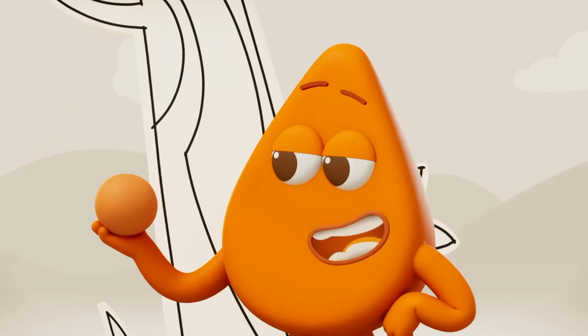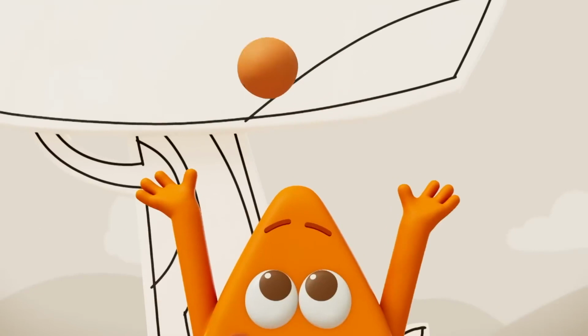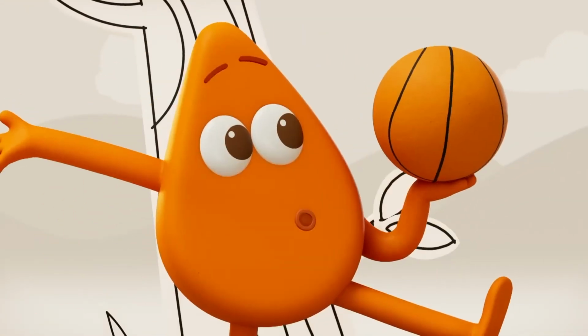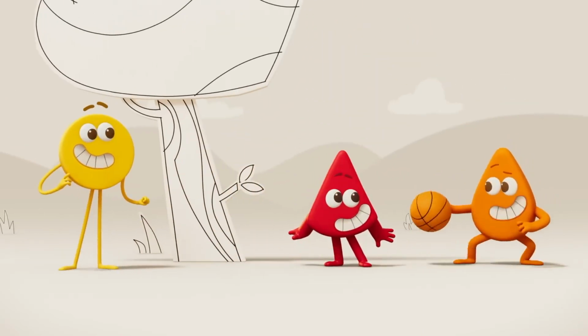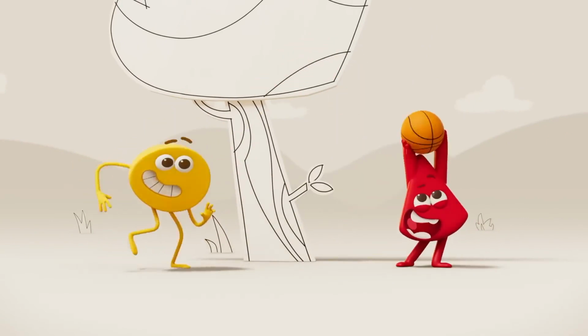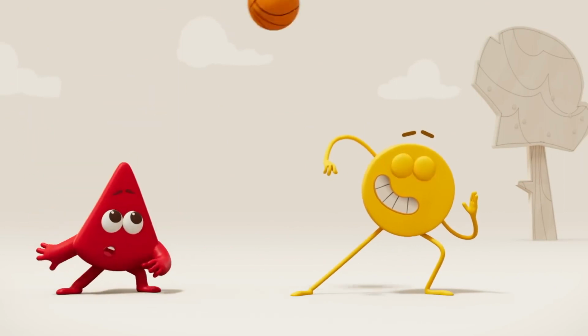I am. It's an orange. It's a fruit with the same name as me. It's full of energy! Basketballs are orange too! Hop, hop, hop! Wanna play? Oh, yeah! Yellow to red. Ooh. Red to yellow!